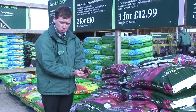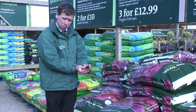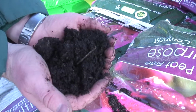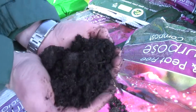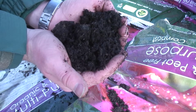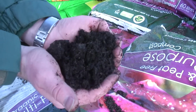This is a multi-purpose compost that is peat-free, so it doesn't have any peat products at all in it, 100% peat-free. This is brilliant for multi-purpose. Most plants will grow really well in this. It doesn't have peat in it, so it removes any environmental impact you will have by growing plants in a compost, so this is really good stuff to use.